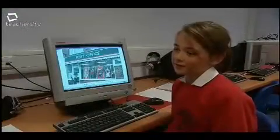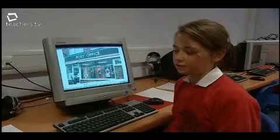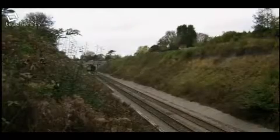It was quite fun because we got to walk around with lots of friends and we saw lots of different things. And we saw some trains on the railway station.